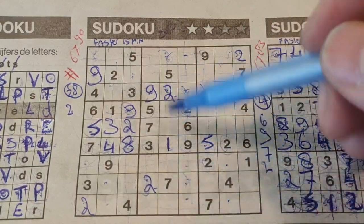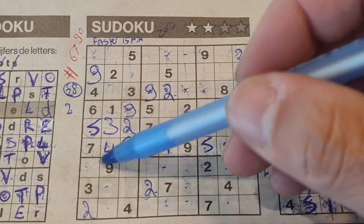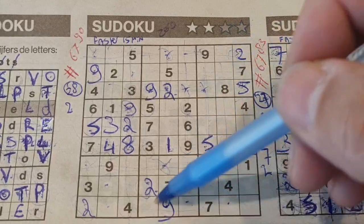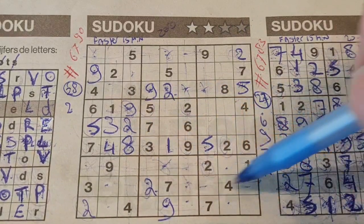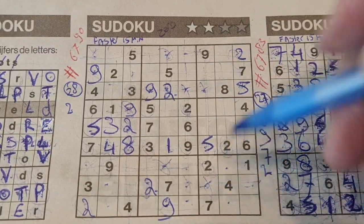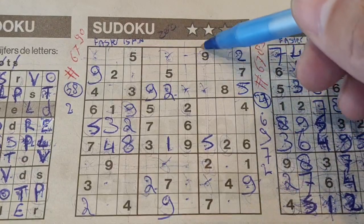9 in this column, 9 in that column. So the column between, the middle column, only 2 places left for the 9 should be here or there. We see a 9 in this row, no 9 there. 9 should be there. 9 in the last row, 9 in that row. So the row between, only 2 places left for the 9 should be here or there. We see a 9 in this column, no 9 there. 9 should be there.